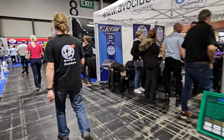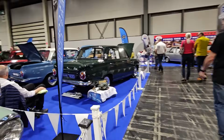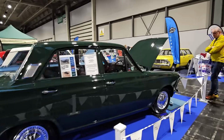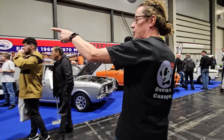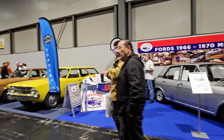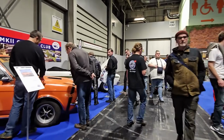Anyway, what we got? Backside of the AVO Club. Oh, Mark 1 Cortina. See, these kind of cars are nearly 60 years old now. Amazing the number of survivors. You've got the Mark 3 Cortina Club, and looks like a Mark 4 further down. Right. You'll be glad we only got one and a bit halls to go.